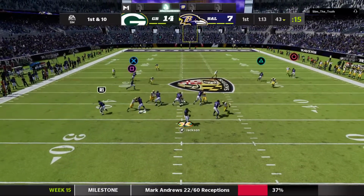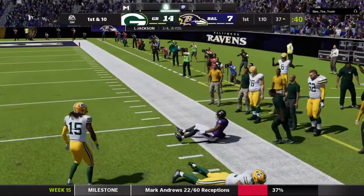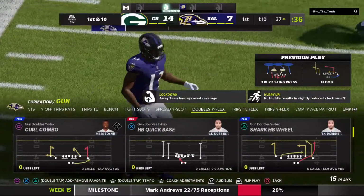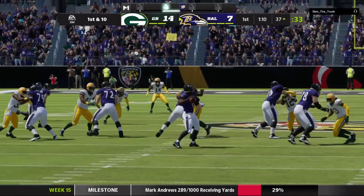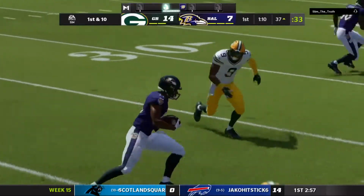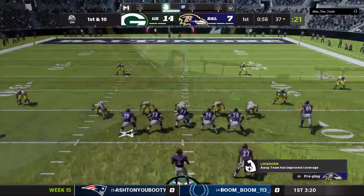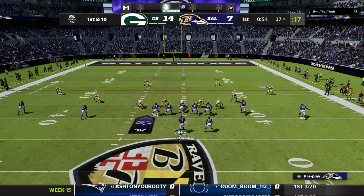Throwing on 1st down, it's Jackson. Open man is Duvernay. And he's going to be out of bounds, but not before he takes it inside the 40. Another big gainer that time. This one goes for 19 yards. So into Packer territory now. Here's 1st and 10 at the 37-yard line.